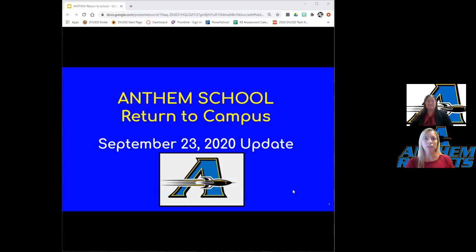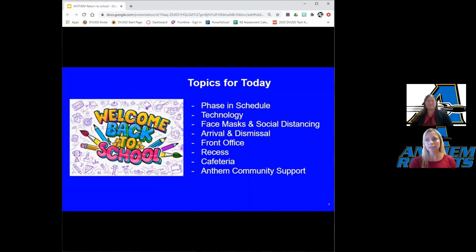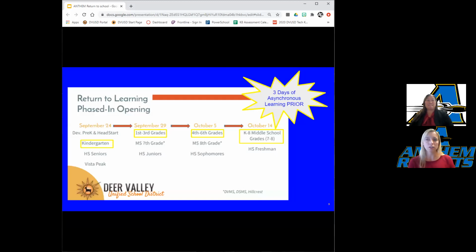We'll be sharing about the phase and schedule, technology, face masks and social distancing, details about our arrival and dismissal, which have changed quite a bit, our front office procedures, recess, cafeteria, as well as how we need your support. As you can see in the chart, there's various dates that our students will be returning.